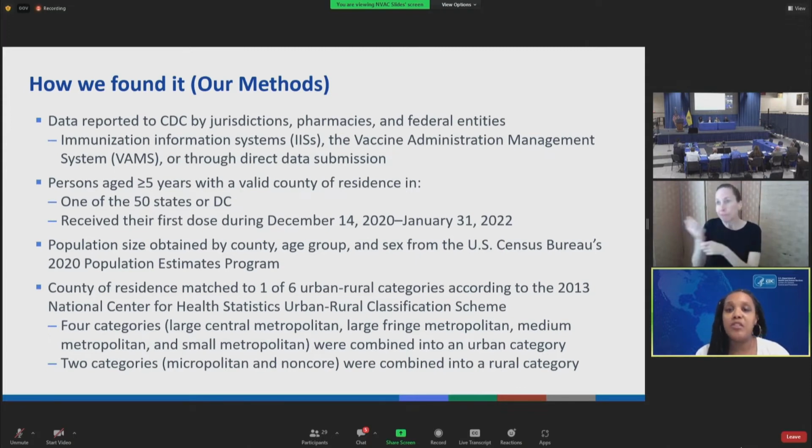And so immunization information systems were utilized to collect this information at the state level, as well as our vaccine administration management system, which was utilized as a mass vaccination tool and implemented within IIS infrastructure, but also utilized within mass vaccination settings. Or we had direct data submission coming in from our pharmacy partners, sending a direct stream to CDC, but also sending that information to IISs and ensuring that states had the information that they needed.